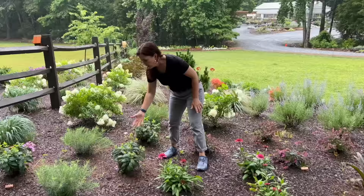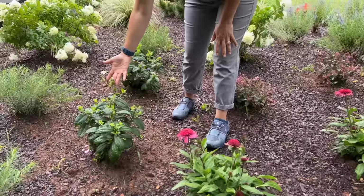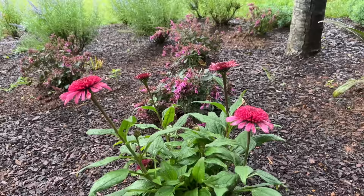Beautiful phlox. We've had to go ahead and prune it because it was blooming already. We trimmed it and look, flushing out beautiful new growth and a new flower bud already. That Raspberry Beret is really fun. Nice double bloom on it. And the Echinaceas have just been spectacular this year. They have been glorious and beautiful.